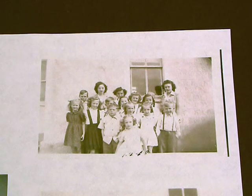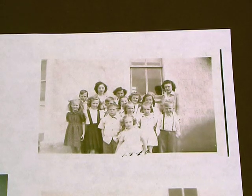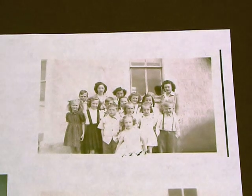Do you remember any of the people in this photo? I do. It's amazing, so many years later, and you still recognize people and can still tell who they are.